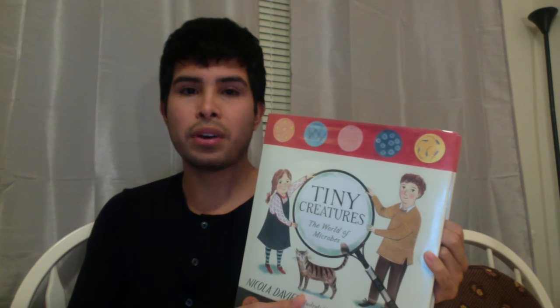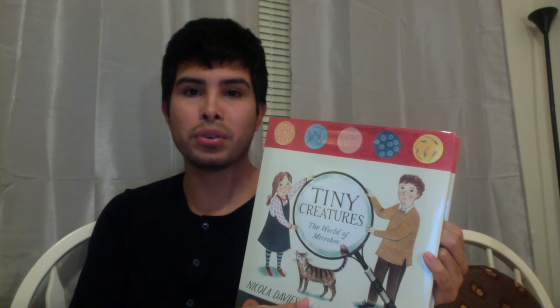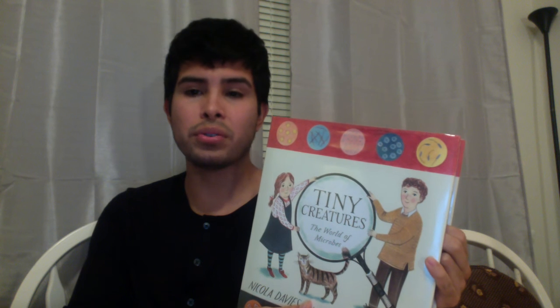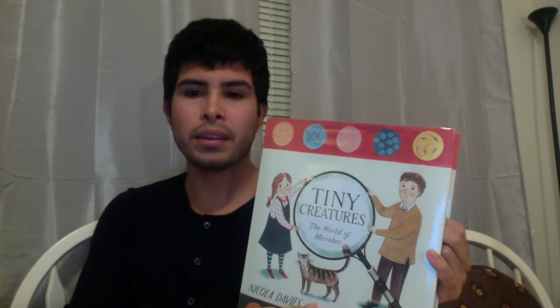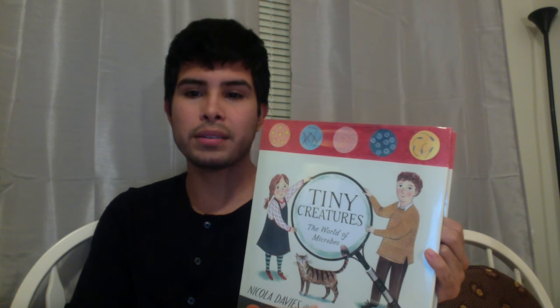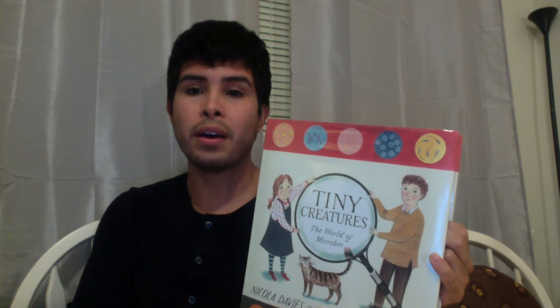Although this book does not have an index, charts, or a glossary, it still does a great job in introducing the topic of microbes, since these creatures usually aren't even talked about until middle school, or sometimes even high school. Overall, I do not think that there are any weaknesses with this book, primarily because the information involved with microbes is endless.